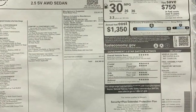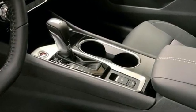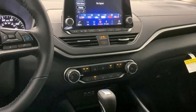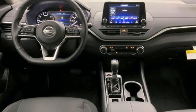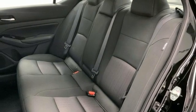It boasts an impressive list of features like these: streaming audio, remote engine start, manual tilting steering column, rear parking sensors, doors and push-button start proximity key, manual telescoping steering column, inline four-cylinder engine, aluminum wheels, four-wheel drive, and LED low and high beam headlights.